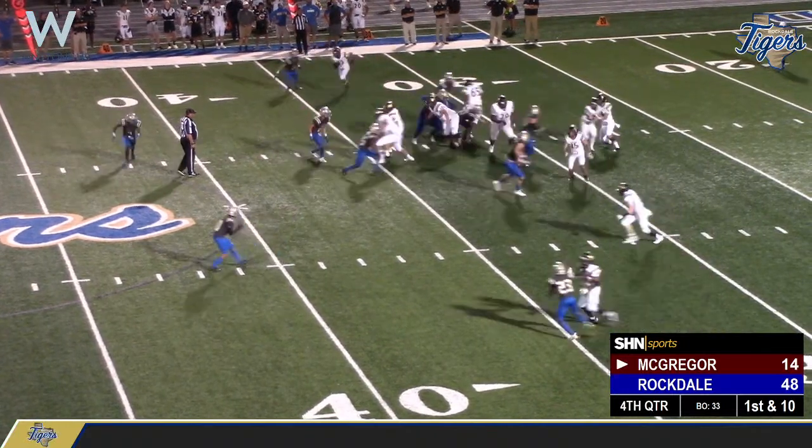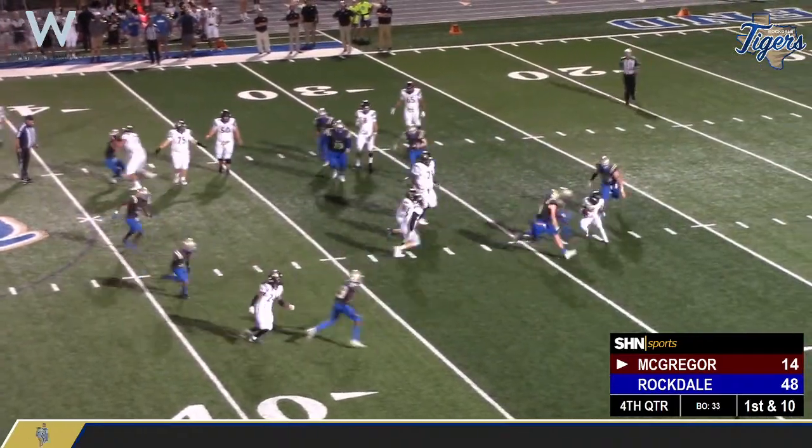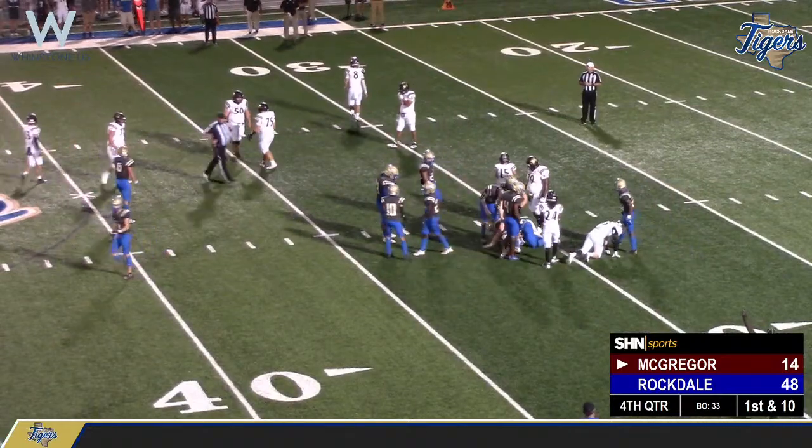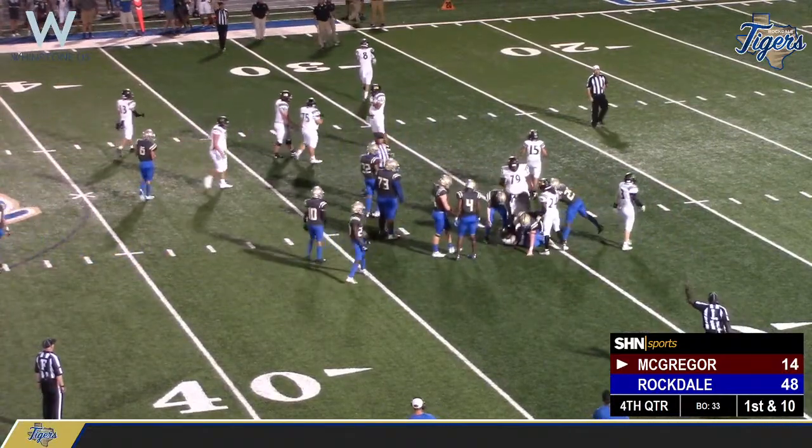First and 10 from the 32. Jet sweep coming left. Runner in trouble, brought down about the 30-yard line. Going to be a loss of about 3 on the play for the Bulldogs.